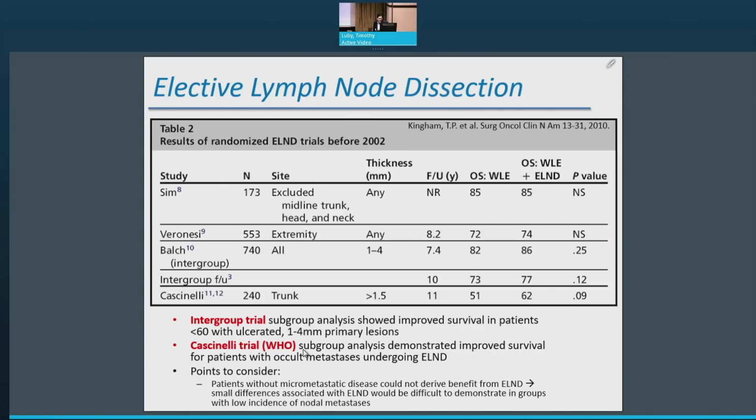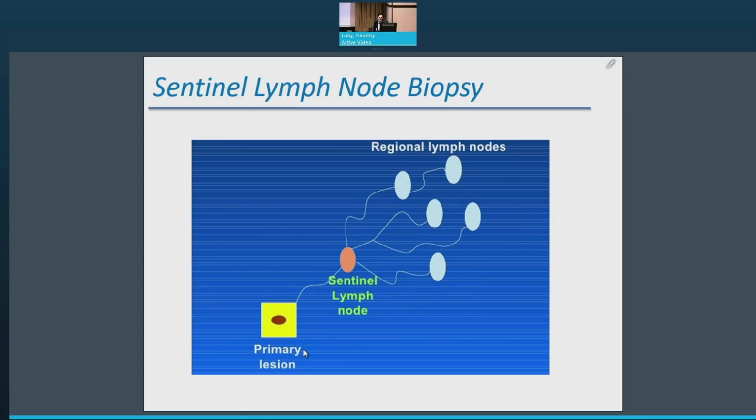So we started coming up with the idea of the sentinel lymph node biopsy. The idea of the sentinel lymph node is that if you have a primary lesion somewhere on your skin, there are probably one or two lymphatics that drain that specific area of your skin. That goes along and stops by one lymph node first. That's the sentinel lymph node. And from there it goes to the rest of the lymph nodes in that basin.